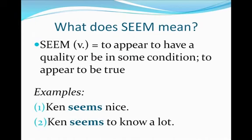So what does seem mean? We can define it as to appear to have a quality or be in some condition, to appear to be true. Let's look again at our examples. Ken seems nice. This means that he appears to be nice. We can't be certain, but it appears to be true that he's a nice person. This is the impression that we have. 2. Ken seems to know a lot. Again, this is our impression. It appears to be true that Ken knows a lot.